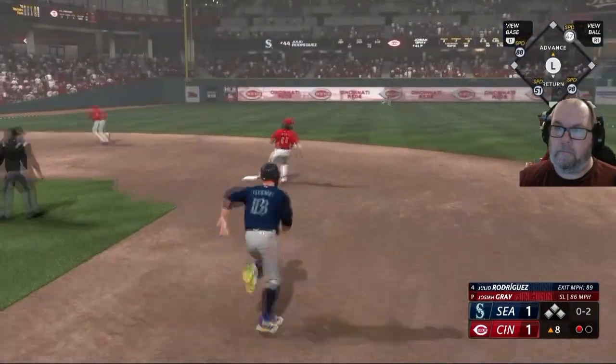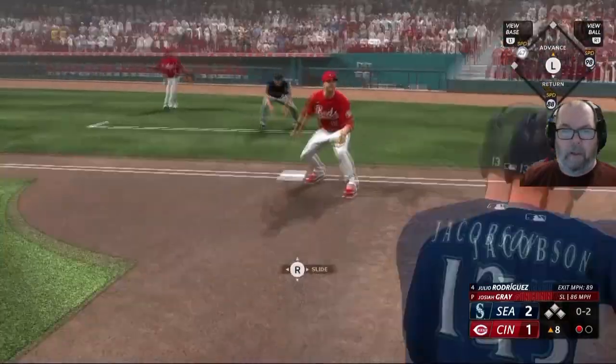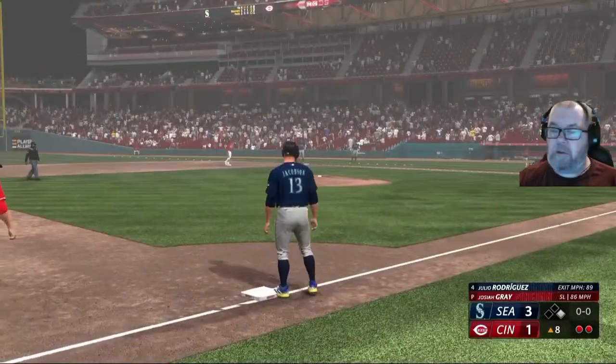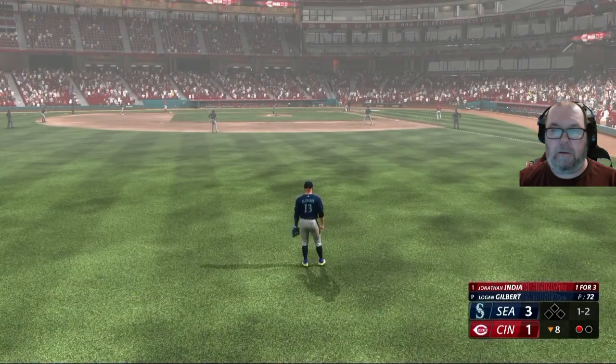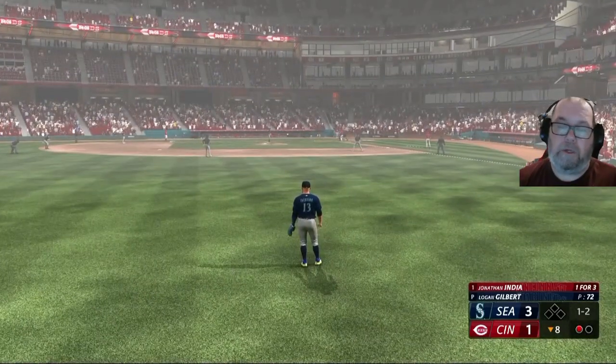Swing and a ground ball up the middle. That's a base hit. One run in. Senzel to third. The run comes in from second. We got two in. So the batting order turns over. Jonathan India at the plate, one for three. We're still up by two.